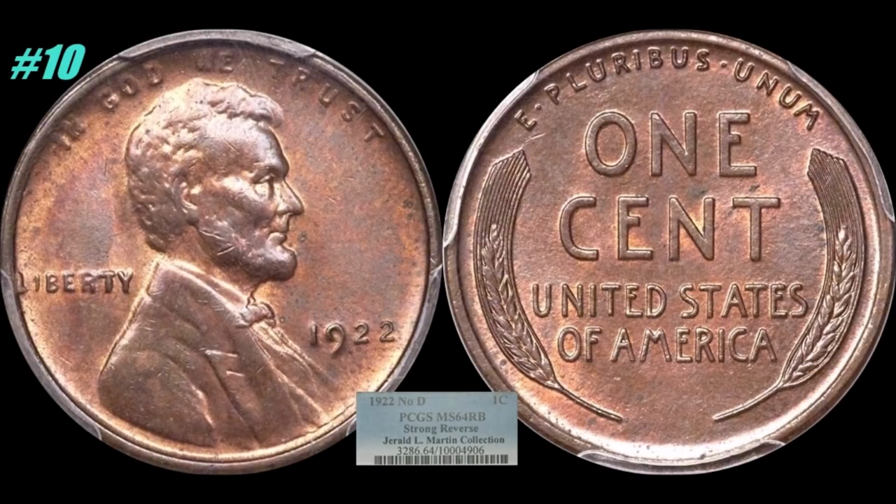So let's go ahead and take a look at the top 10 Lincoln pennies, the bunch. And we're going to start off at number 10 here with the 1922 plain no mint mark Lincoln cent. This one, of course, is the strong reverse.